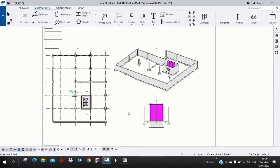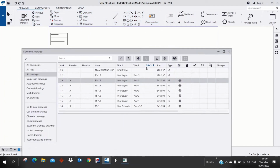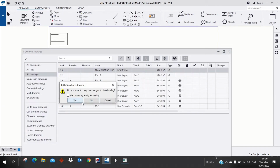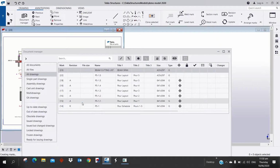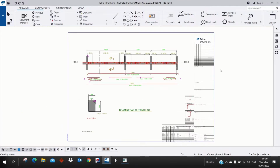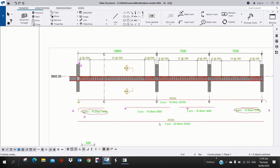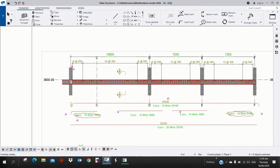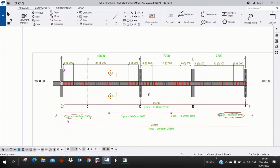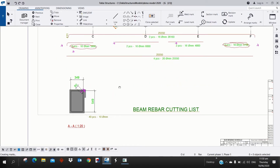Okay, this is what it looks like. And then another, for our construction, you can also have our bar bending schedule. This is for this example. Let me show you a three span of the beam and beam rebar cutting list. You can also produce this drawing in TEKLA Structures. Okay, you have your beam span and then the rebar cutting list below the beam drawing.